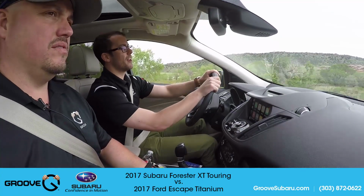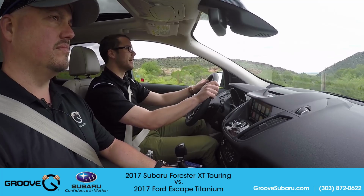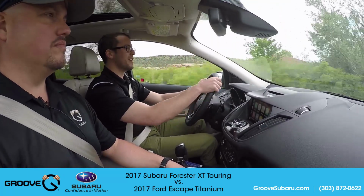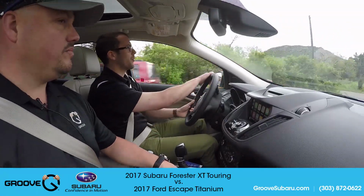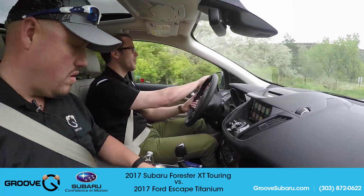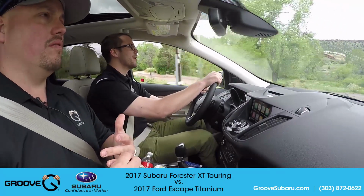I think on that note of Apple CarPlay, I mean, Apple CarPlay is really the direction a lot of things are heading, and Ford is always at the front of the pack in terms of innovation and coming out with things first. So we'll probably see Apple CarPlay on the Forester soon. Currently, the only thing we have that has it is the Impreza, and that's the first thing we've ever had to have Apple CarPlay. So, cool.